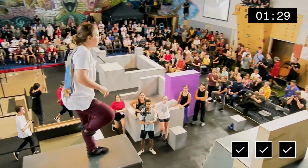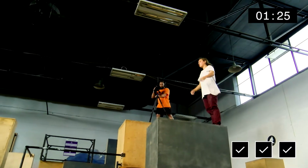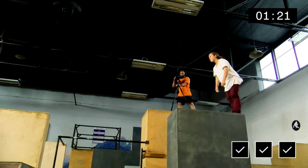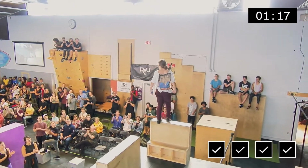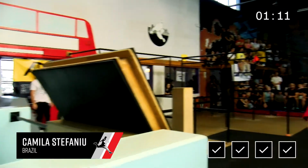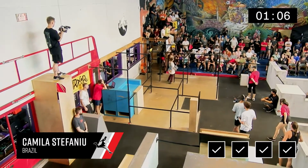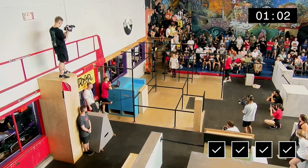CAMILA is blazing through this course right now. Looks like I think she's going to flash this challenge as well, and then maybe just take her time trying to work out that Kong precision, giving herself as much as she needs. Just look at this. Beautiful. She still has over a minute left, a minute 16, just to work on that one Kong precision. And this is what you want as an athlete. The one scary challenge that you're not sure if you can flash, you have the most time to work on.